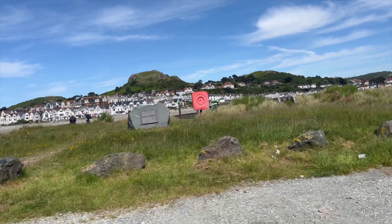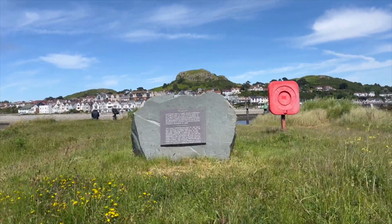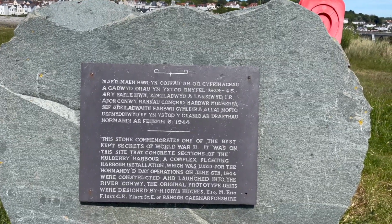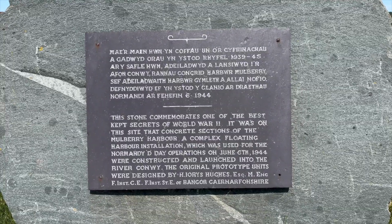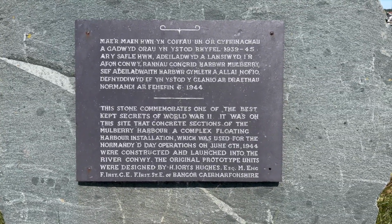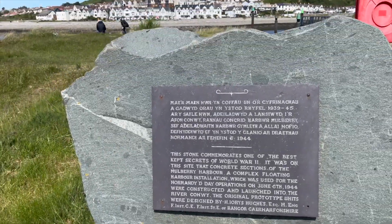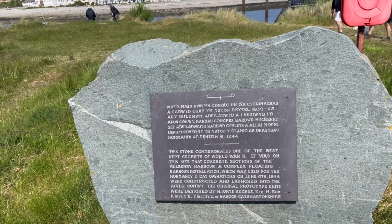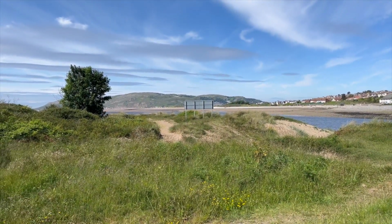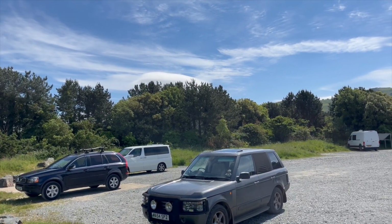And to commemorate it, we have this plaque. So there we go, Mr. Hughes, Esquire, from Bangor, designed the Mulberry Harbours. It's got it all up there. And in this site here, they were built.